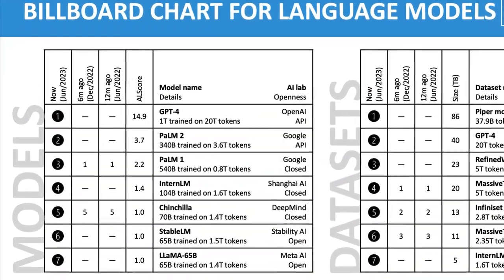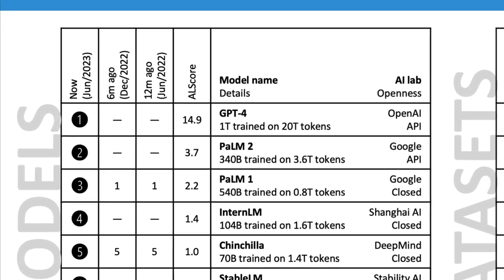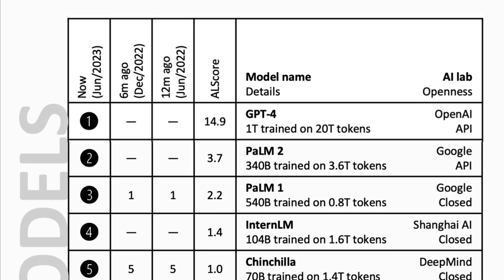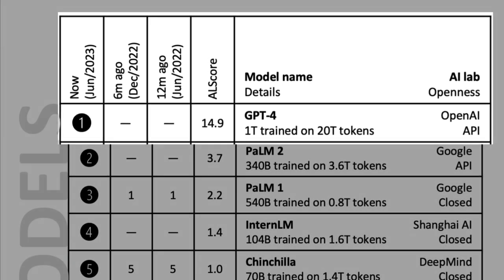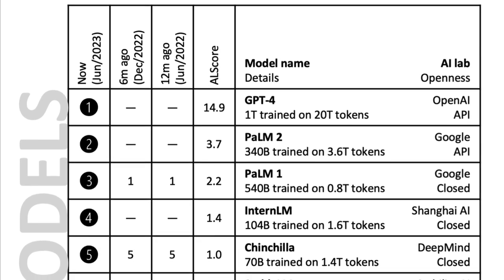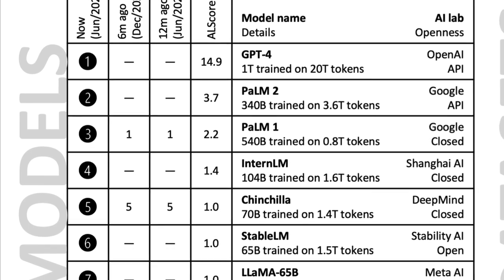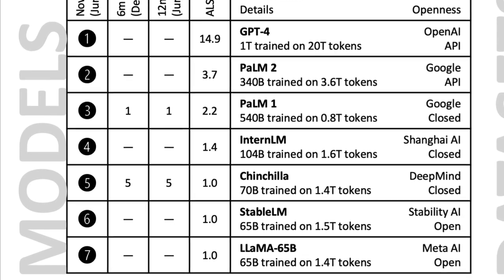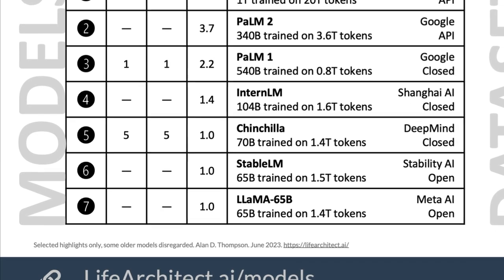Here's a look at my Billboard chart for language models. You'll see more of this in my mid-year report coming up soon, but it allows you to look at the top large language models in a really, really easy to see format. We see the rating now in June 2023 versus 6 months ago versus 12 months ago. The ALScore is listed there, the model name and details, the AI lab and the openness, whether it's API or closed or open. You'll recognize GPT-4 and PaLM 2 up the top there in positions 1 and 2. Down the bottom at number 7, LLaMA-65B by Meta AI.